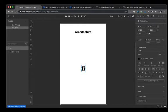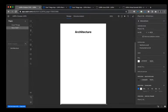Okay, so this is the first exciting change in UXPin that I absolutely love. It changed the way I design, because now not only can I create rich prototypes in UXPin, but also cover the highest possible level of fidelity. So let me show you another thing.